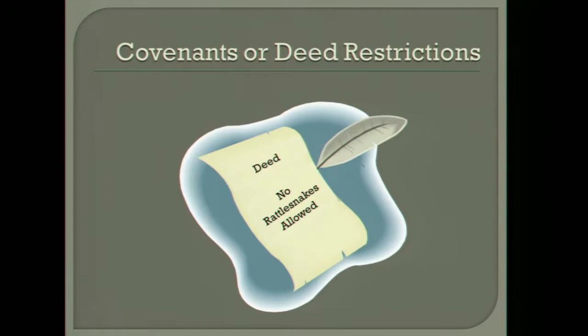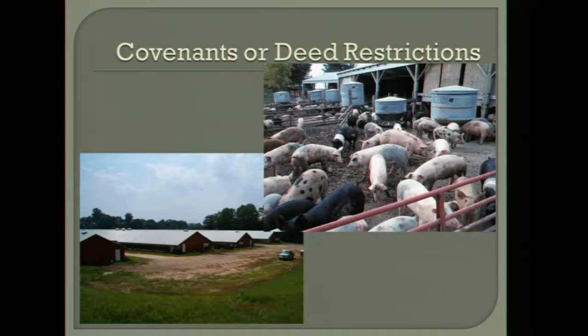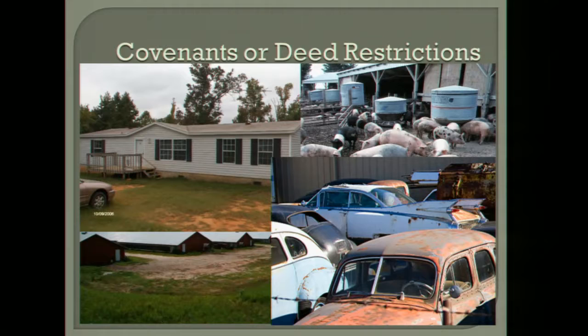Covenants or deed restrictions. There's something by deed or a covenant of a subdivision, covenants that allow things to happen on your property or not happen to your property. The most common things that we see on a deed restriction will say no poultry houses, no swine, no mobile homes, and no junkyards. Those are the most common 4 things we see that are by deed restrictions. You usually have a bundle of rights to each property. You take away rights from a property, it affects the value. It can be a negative effect and a positive effect.